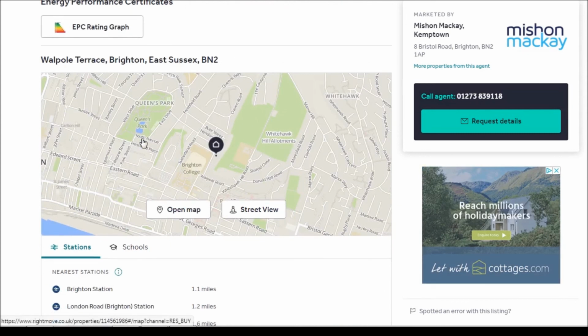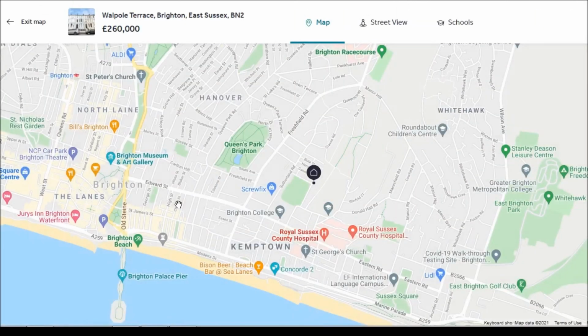So here's the map, close to some allotments over there, and a park there, Queen's Park, Brighton College nearby as well. Check the map here. So Kemptown and Brighton just there, so very close to Brighton as well, easy walk from the looks of things, and very close to the Royal Sussex County Hospital, and obviously beach, not far at all, which is helpful.